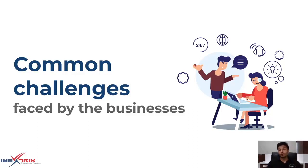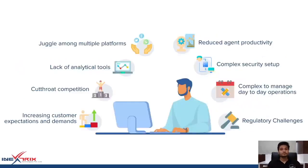Let's see what type of challenges, or the common challenges, businesses are facing. Here there are a few of the challenges listed which are being faced by most of the businesses, which they are actually facing to retain their existing customers in terms of providing better support and services, and also to grab new customers. So, juggle among multiple platforms.